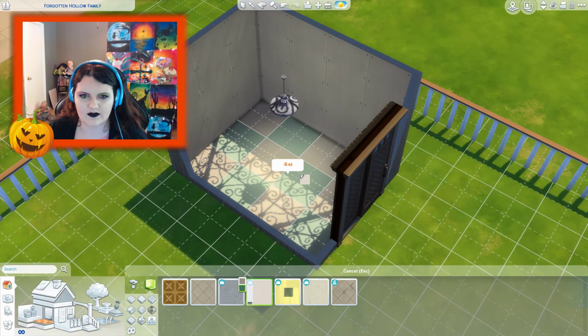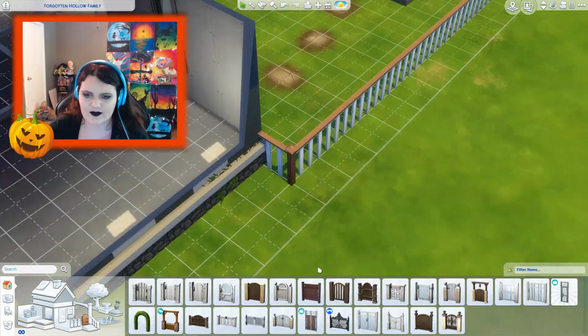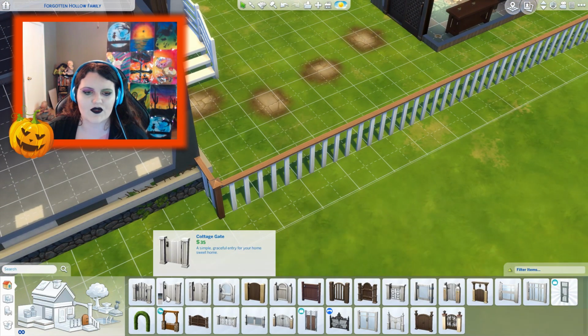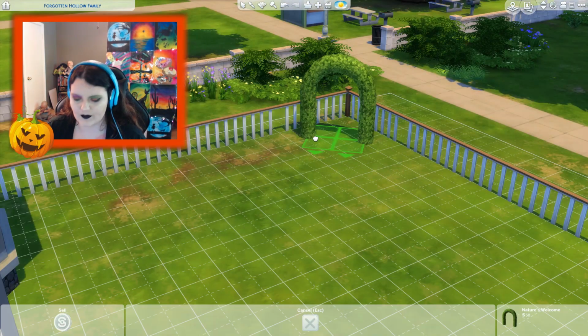That's the one I was looking for. Yeah, the green and the yellow checkerboard floor that they have. Put over here a little fence so then Audrey 2 can sweet talk the Sims. Must be fresh. I'm gonna give them a grand old spot.